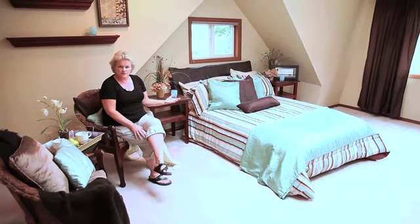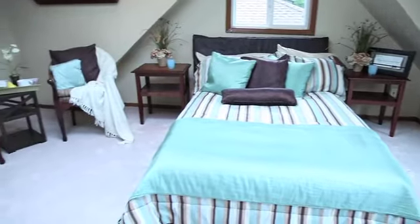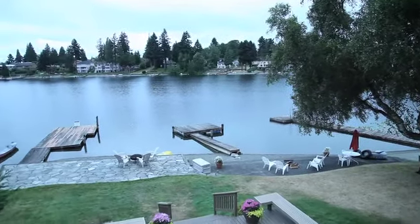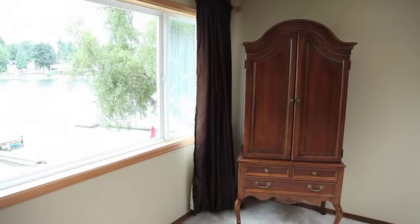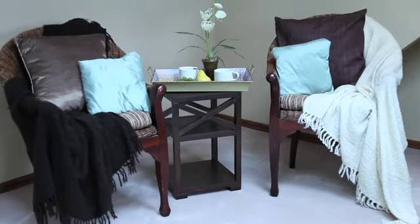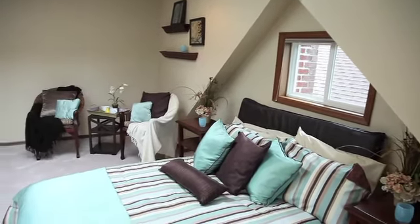So we're in the master bedroom. As you can see, it's plenty of space. Beautiful view of the lake. Plenty of room for lots of furniture, even if you need a little bassinet. It's a gorgeous place for that. Very quiet, lovely place for contemplation. It's just the perfect master suite getaway.